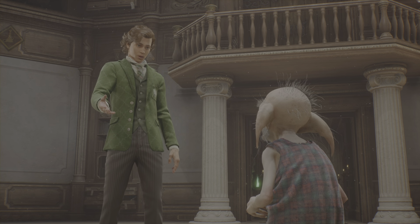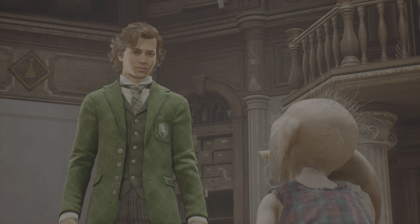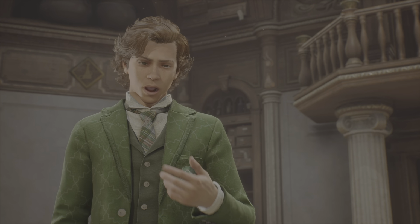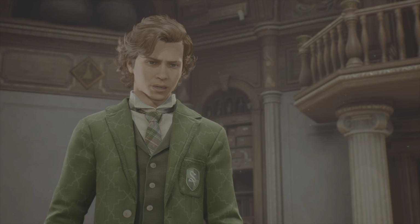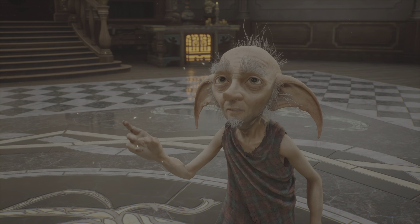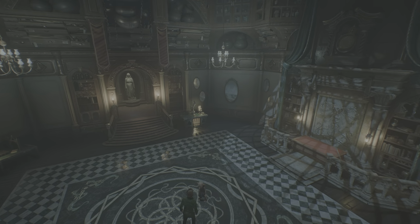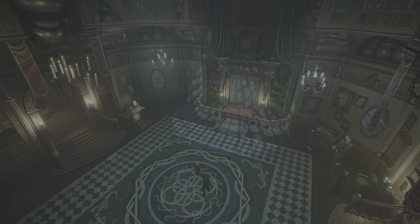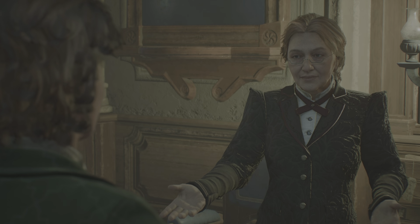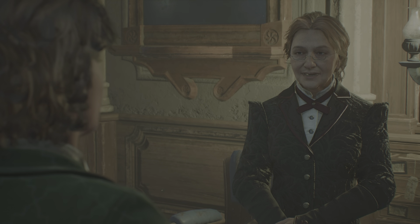Professor Weasley said I should ask you about changing the room's ambience? Of course. What sort of overall look most appeals to you? I'd like the room to feel mysterious and eerie, as if I'm in the Forbidden Forest, surrounded by shadows. Oh, sounds perfect. Quite a difference. Of course, you needn't keep this style if you don't like it. You can always ask Deke to change it back.